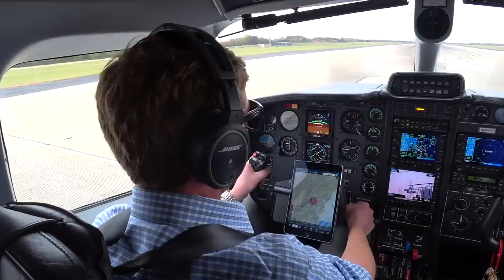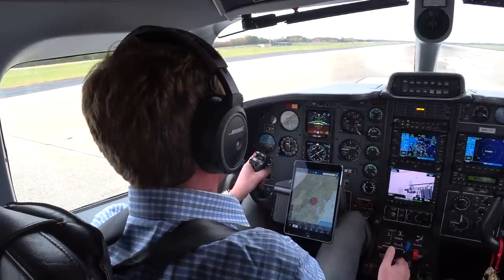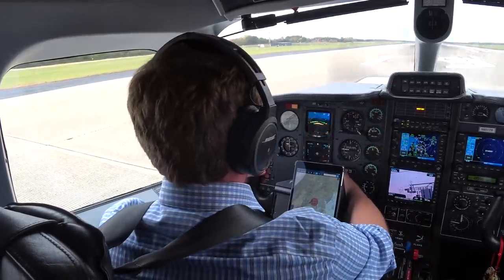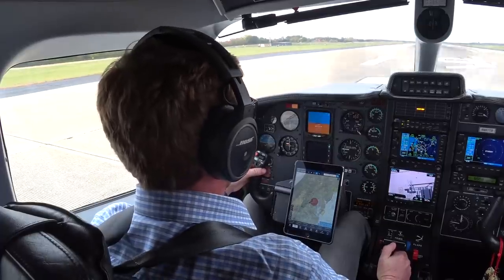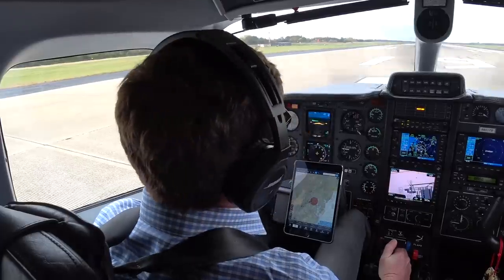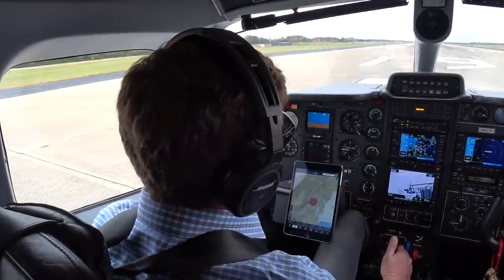TBM 1 Tango Bravo, runway 19 left, turn right heading 230, cleared for takeoff. Cleared for takeoff, 19 left, we'll turn right to 230, 851 Tango Bravo. All right, here we go, Miami, Florida, here we come. So we'll use full power for takeoff power.